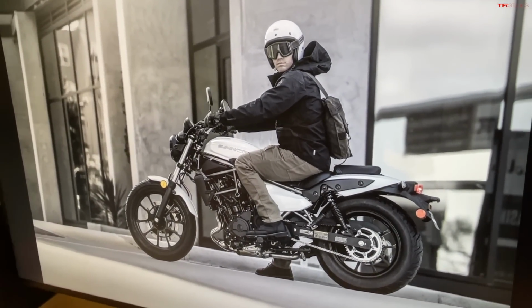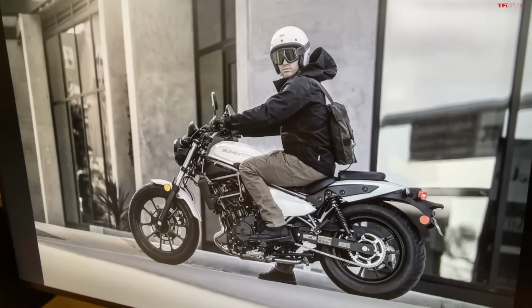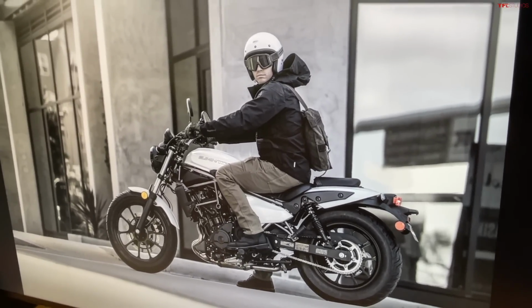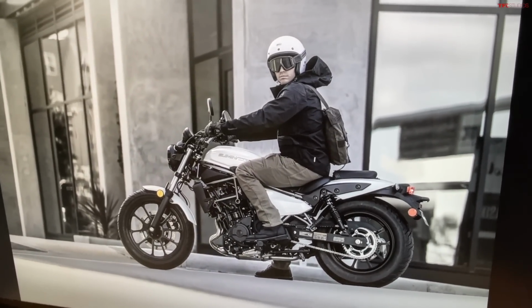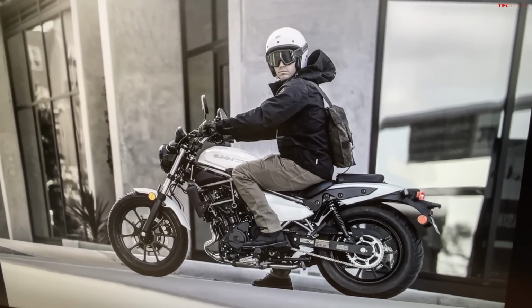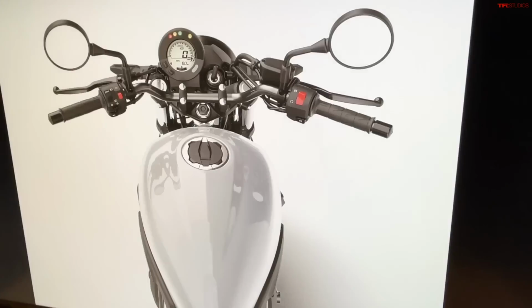So it's a 451cc parallel twin engine. This is pretty interesting. Basically what they did is they took the same engine platform as what's in the Ninja 400, but they increased the stroke by 6.8 millimeters to give it that higher displacement. So it's a bigger displacement version of the Ninja 400 engine, also running a 6-speed transmission with an assist and slipper clutch.